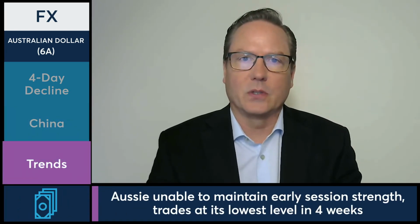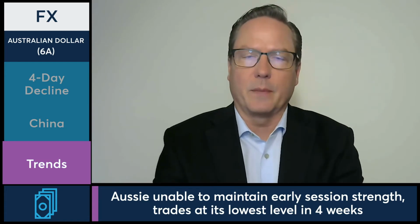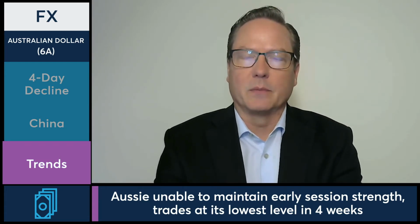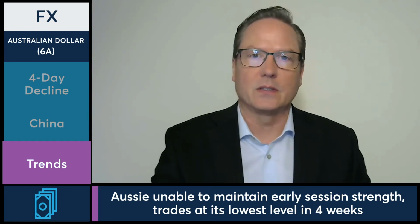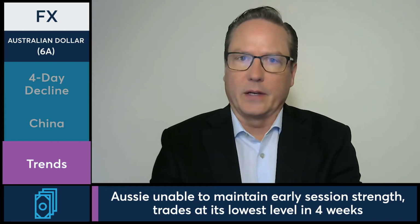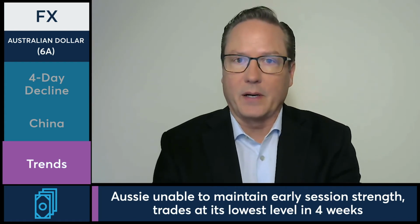Now, looking at the trends in place, as I mentioned, we are seeing the Australian dollar trending lower. It is trading at basically a 4-week low today. So this downside momentum continues as we continue to see some of the storylines shifting regarding Fed policy and central bank policy across the globe.